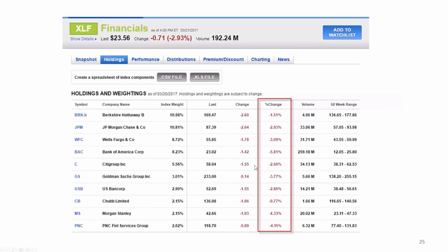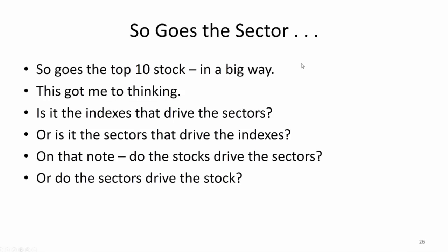All right. And on Tuesday, when financials were down 2.93%, you can see here that except for Berkshire Hathaway, which is a financial, but it's also very diversified, most companies were either down the same, i.e. JP Morgan, or much more. Bank of America down almost 6%, okay? And there's always exceptions, but in general, that's where the action is going to be. So, so goes the sector, so goes the top 10 stock in a big way, okay?